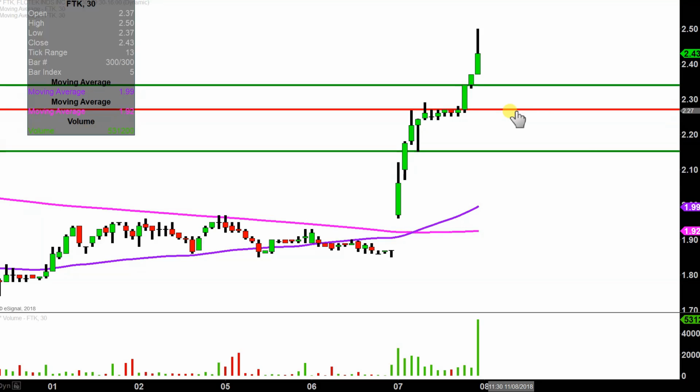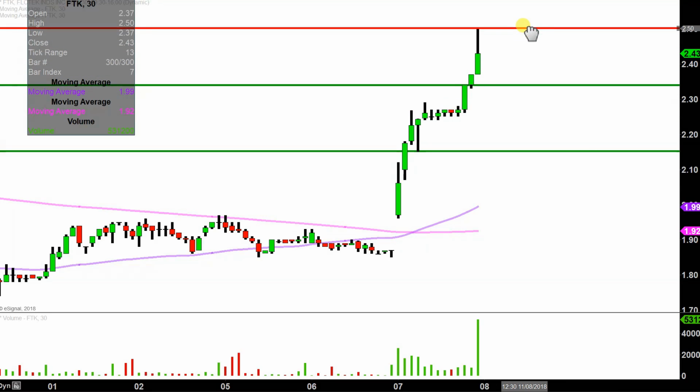As far as where resistance levels are at, it's pretty straightforward. The party stopped today right up there at $2.50. So $2.50 will be public enemy number one going forward. But any way you look at it, great movement.